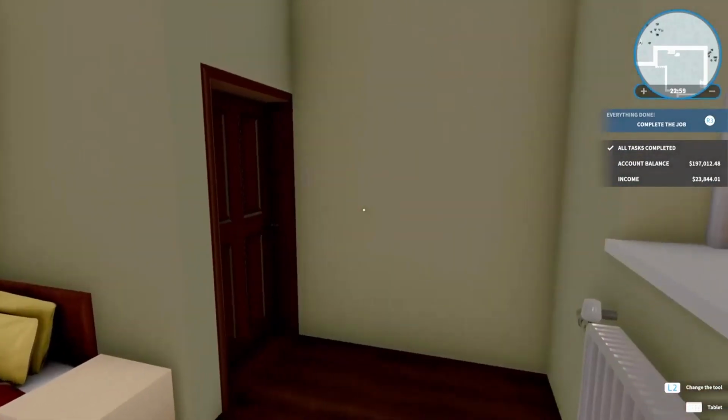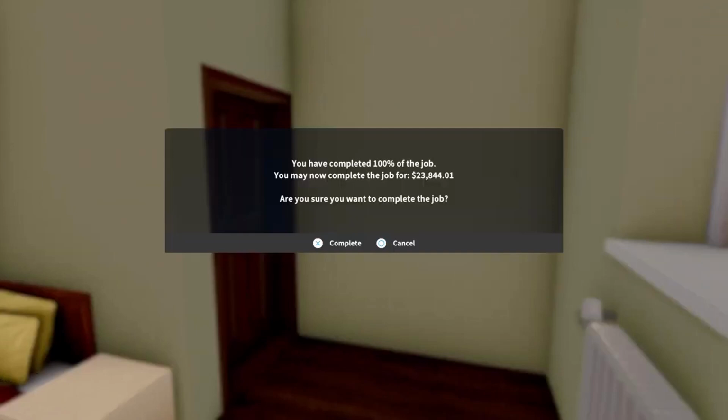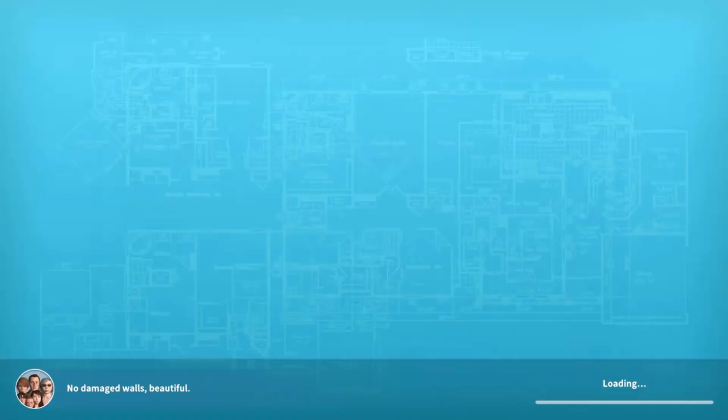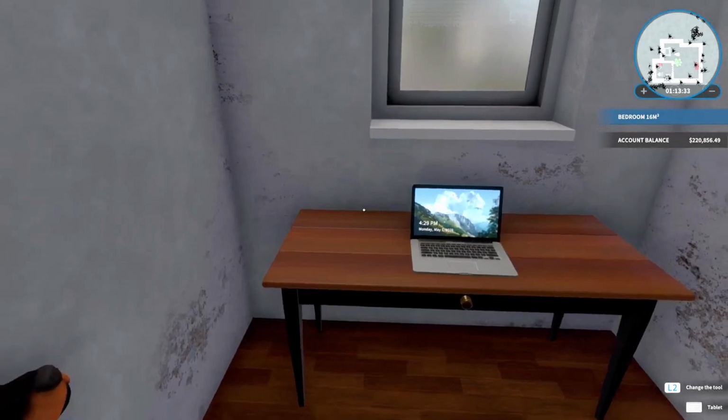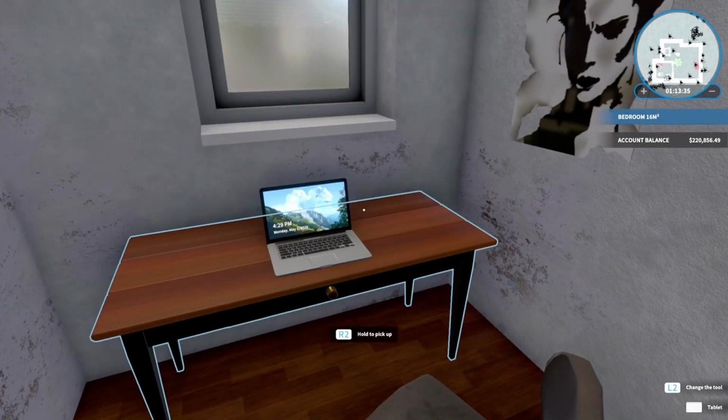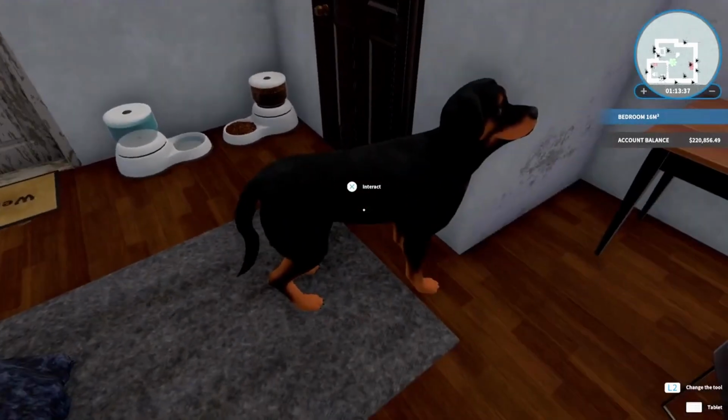That's everything done. So now we can complete the job. And we got a solid $23,000. Okie dokie. We got quite a good amount of money going on here.